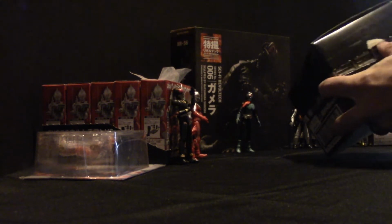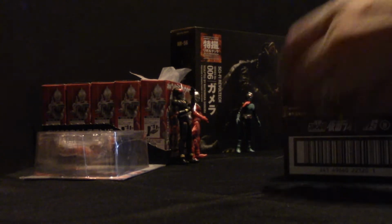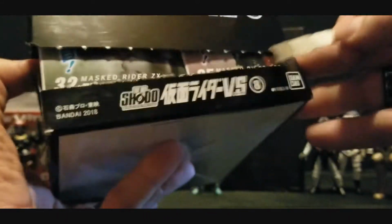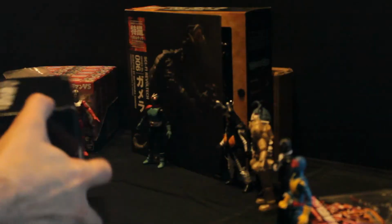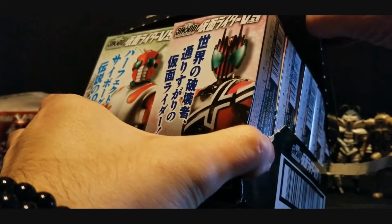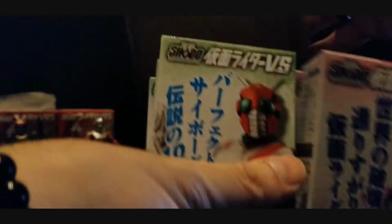They come packaged in a neat little black box, although the Super Sentai are I think in a brown box. I'm sure you've seen many retail products packaged like this. Has the little tearaway cardboard on the side. Just peel that off. Pop open the top.